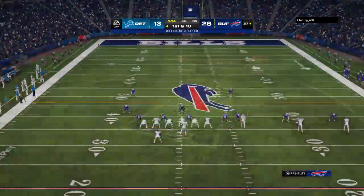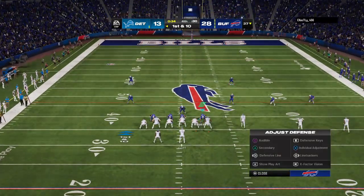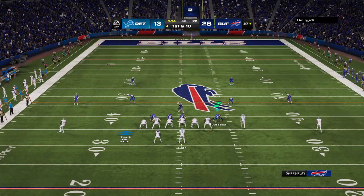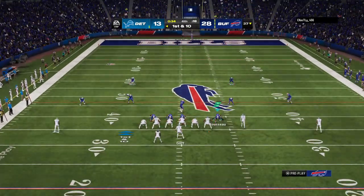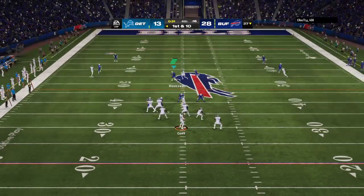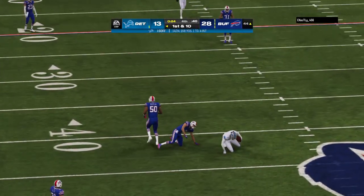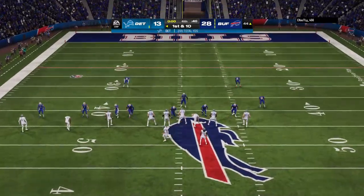Clock management definitely critical here if they want to get back in this game. Absolutely agreed. They have to up the tempo in this case, down a couple of scores. Want to make sure they have a chance to win this ball game. Now a play fake and it's gone. Now he's flushed out left. That throw taken in by Jamison Williams. And they're going to have this across midfield and inside the 45.